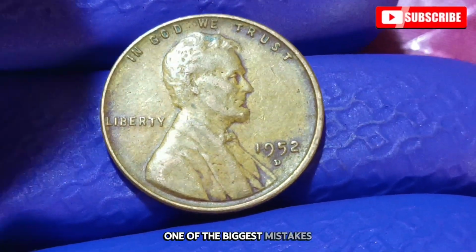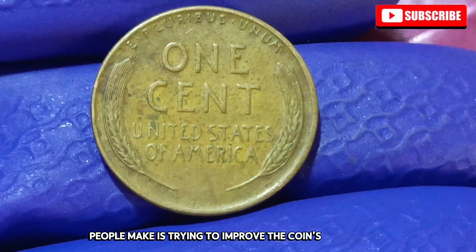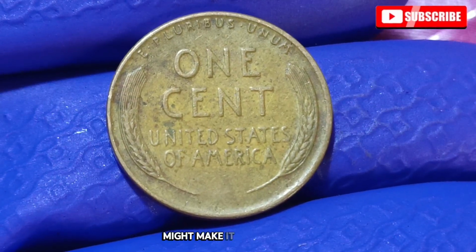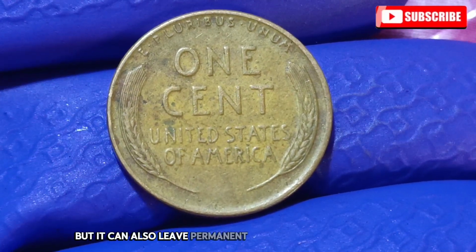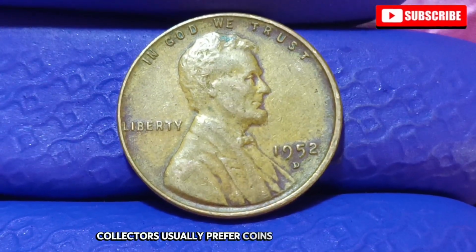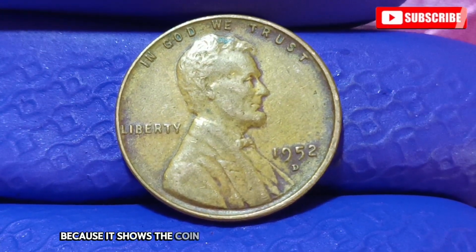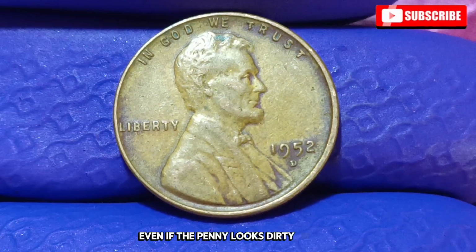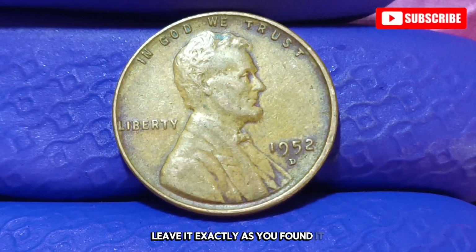One of the biggest mistakes people make is trying to improve the coin's appearance. A quick scrub with a cloth or a cleaning solution might make it look brighter, but it can also leave permanent marks that reduce its value. Collectors usually prefer coins with natural aging because it shows the coin has remained untouched over the years. Even if the penny looks dirty or dull, leave it exactly as you found it.